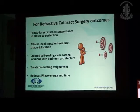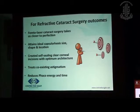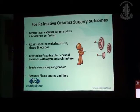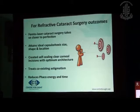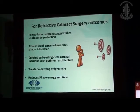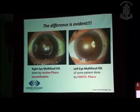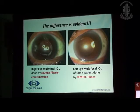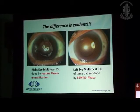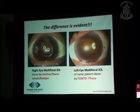So this is, I would say, a technology that gives you an ideal capsulorhexis size, shape and location, creates self-sealing clear corneal incisions with optimum architecture, can treat coexisting astigmatism, reduces dramatically, as I showed you in a grade 5 cataract, the amount of photoenergy and the time that you need for doing these procedures. So the difference, friends, I would say is obvious, and this is the way how technology is going to take us. So be prepared for making all your cataract surgeries also a refractive surgery with the end of achieving the target emmetropia in all your patients.